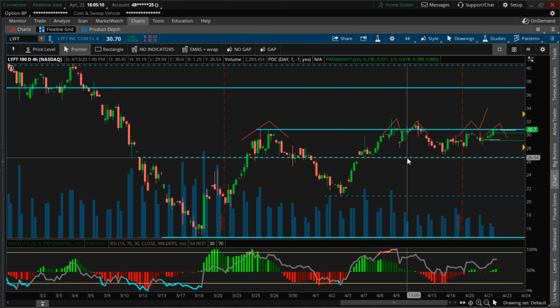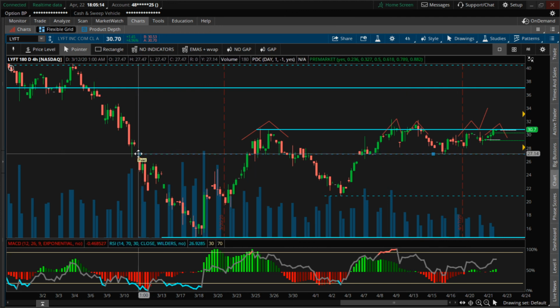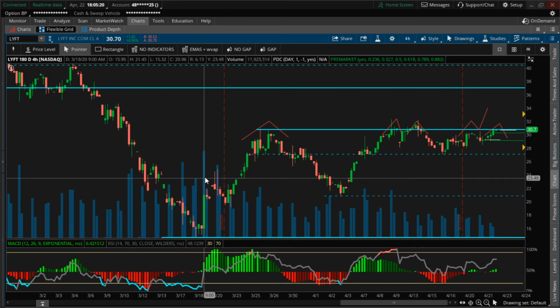And if you wanted to, you could pull it up a little bit more to make it touch the body. Really up to you. Okay, so that's how you do support and resistance levels, and that's how you think, okay?